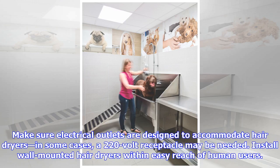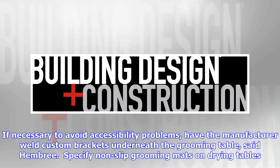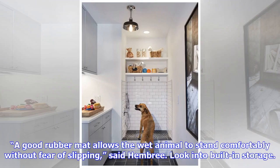Make sure electrical outlets are designed to accommodate hair dryers. In some cases, a 220-volt receptacle may be needed. Install wall-mounted hair dryers within easy reach of human users. To avoid accessibility problems, have the manufacturer weld custom brackets underneath the grooming table, said Hembry. Specify non-slip grooming mats on drying tables. The rubber mat allows the wet animal to stand comfortably without fear of slipping, said Hembry.